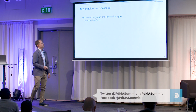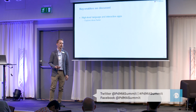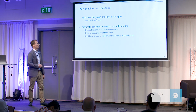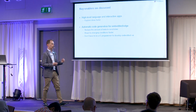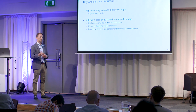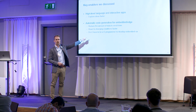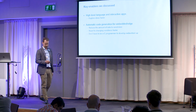So what did we discuss here? So you can use high-level language, you can use interactive apps. You don't have to do a lot of programming to get insight into the data and explore different ideas. And once you have an idea of the algorithm, you can write it down, and then you can automatically generate C or C++ code. And that means that you can reduce the amount of data because you do the feature extraction on the edge. You can react to changing conditions faster because you have a real-time algorithm. And again, you don't have to be a C programmer to do this.